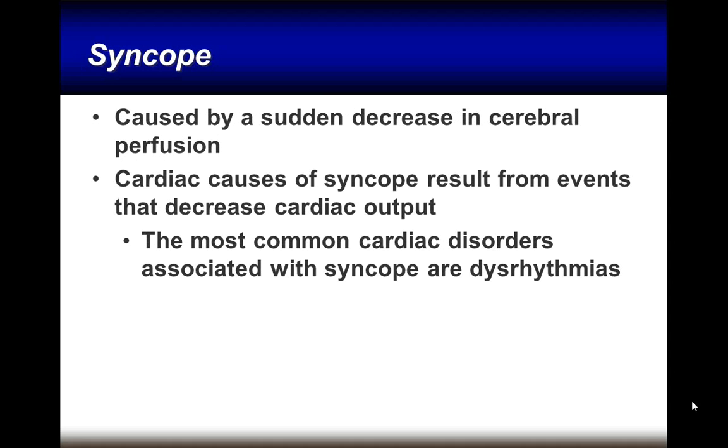Syncope, of course, is any time that we have a decrease of blood flow to the brain. The brain doesn't like it. It doesn't get oxygen. What does it tell the body to do? Shut down, and you fall. Different types of cardiac disorders can cause it, like your vasovagal episodes. People with SVTs can sometimes have this. All the dysrhythmias can have syncopal episodes.